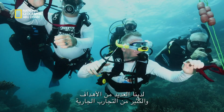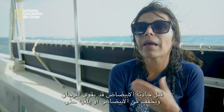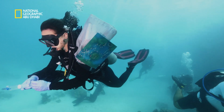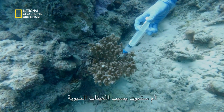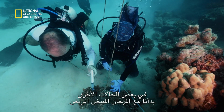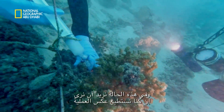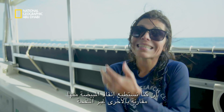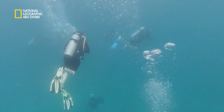We have several objectives. We have lots of experiments going on. In one case, we want to see if inoculating probiotics before the bleaching event makes the corals stronger and mitigates or avoids bleaching. We also want to see if, in case they bleach, they recover faster or they don't die because of the probiotic. In some other cases, we started with bleached corals. And in this case, we want to see if we can revert the process, if we can save the bleached ones compared to the other ones that are not inoculated.